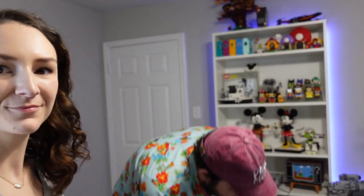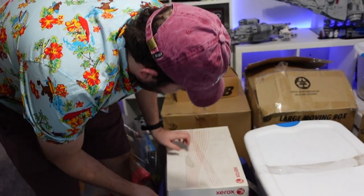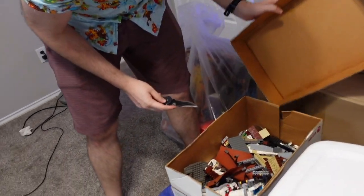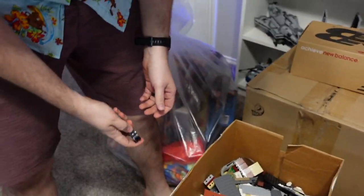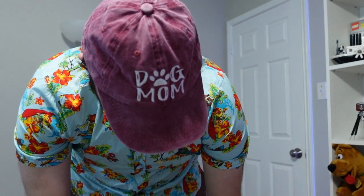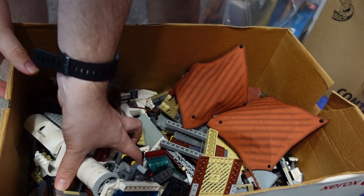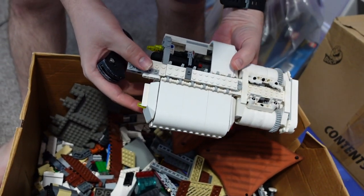Okay. I think I have an idea. I think I have the original AT-AT. Oh yeah? In one of these. Oh man. Ooh, good one right off the bat. All right. So what we have is the remnants of Jabba's Sail Barge. Oh my gosh. Why is this all like this? And then here's an Imperial landing craft.